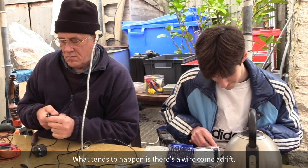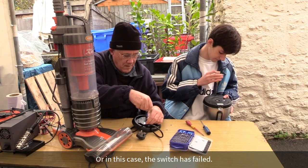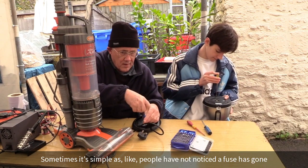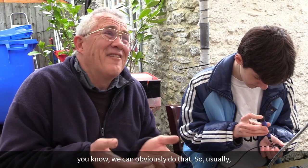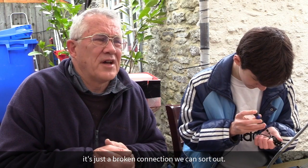What tends to happen is either there's a wire come adrift, or in this case, the switch has failed, we just need to put a new switch on it. Sometimes it's as simple as people haven't noticed a fuse has gone. We can obviously do that, but usually it's just some broken connection we can sort out.